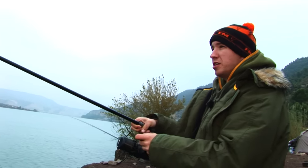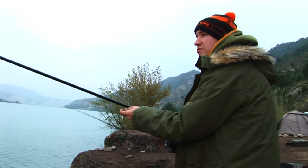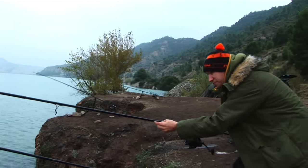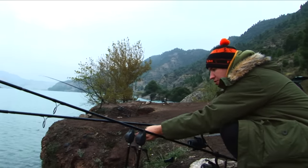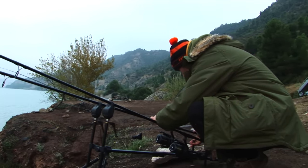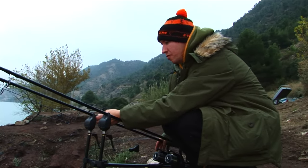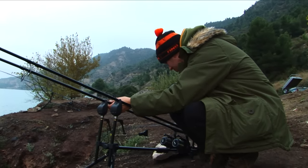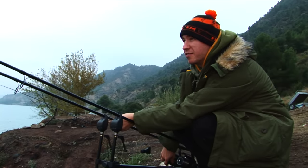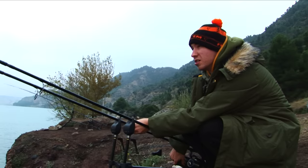And just tightening it up, I'm using an 8-ounce lead, and you can really crank down tight, taking all the stretch out of the mono, because the flow on this river is so strong at times when the dam's open, it can put a real old bow in your line. So we're really cranking it down and taking every little bit of stretch out of the line, pulling it right down tight to that 8-ounce Klingon lead.